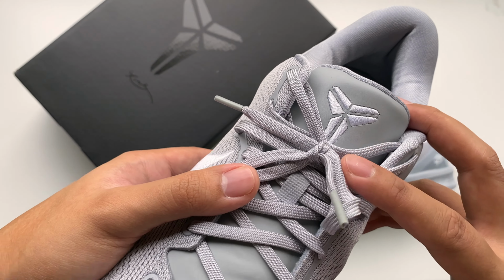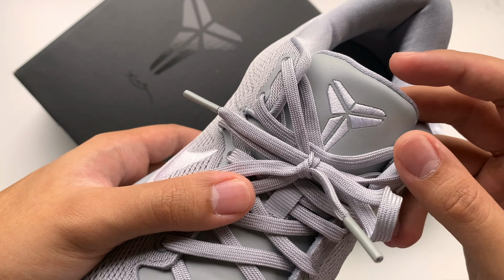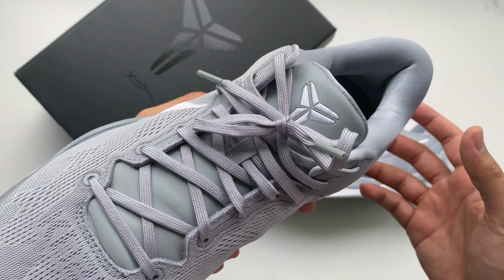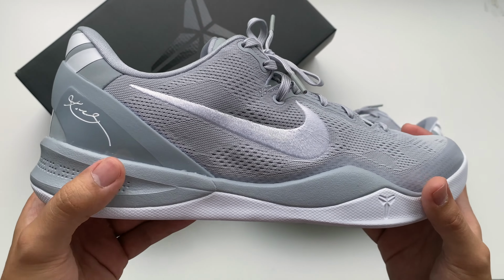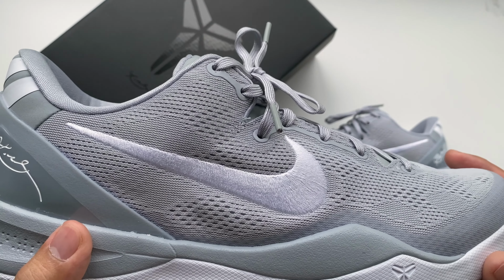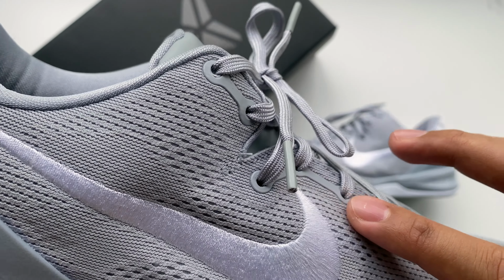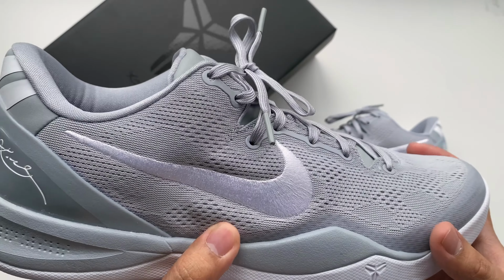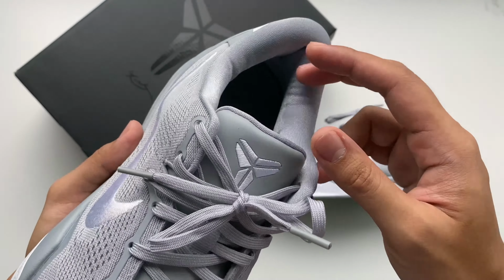It is smooth to the touch. Now taking a look over at the top of the tongue, we do have the Kobe logo. As you can see here, it is in white and it appears to be stitched on. Now moving our eyes over to the lateral side of the shoe, first thing that you would be able to notice right from the get-go is this big Nike swoosh. And as you can see, it is also embroidered in white, and I do really like how they made it into a single pattern. You would be able to notice that it is the same stitching that was made right over here at the top of the tongue.